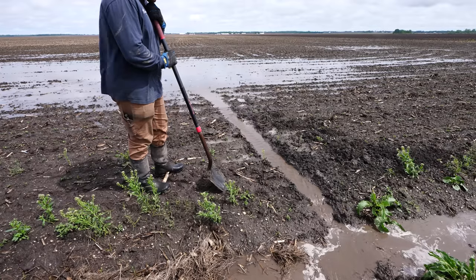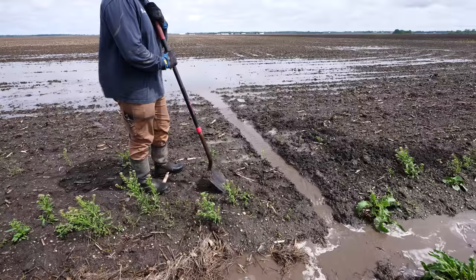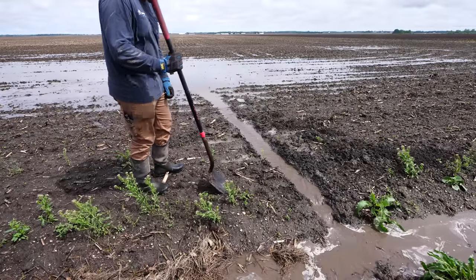There's something very satisfying about successfully ditching water out of the field. Look at it go. I know many of you are probably thinking, Andy, you only had 1.5 inches of rainfall at most. Why are you out ditching?